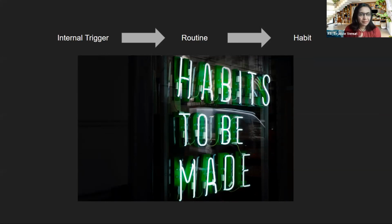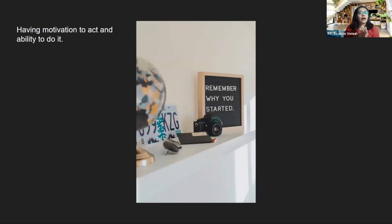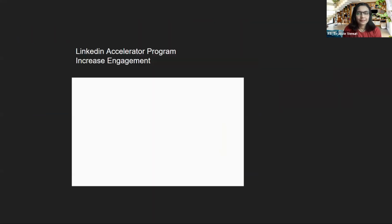Habits are always to be made because it is through choice of our time and the investment of and ability to do it. Next comes the big idea of action. How do you satisfy your trigger? By acting on it. Next slide. Having the motivation to act and the ability to do it. Let me pull out an example. These days on LinkedIn, next slide.